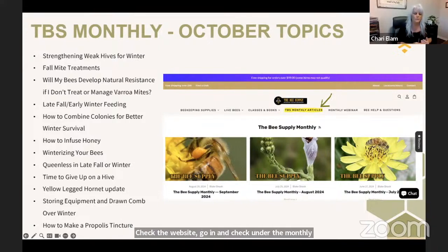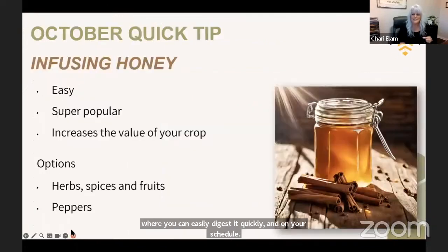It's going to be timely. It's going to be right there where you need it in much smaller segments where you can easily digest it quickly and on your schedule. Okay, so now Blake, if you'll switch to the other slide.